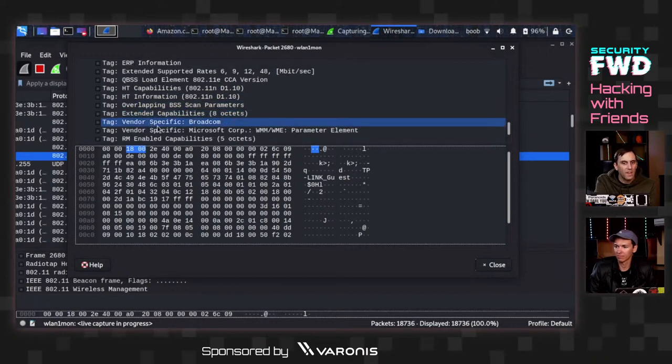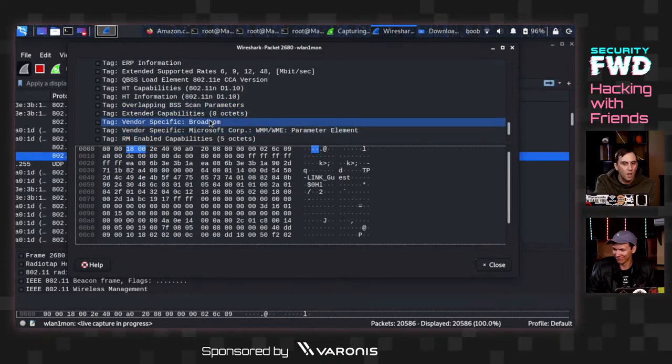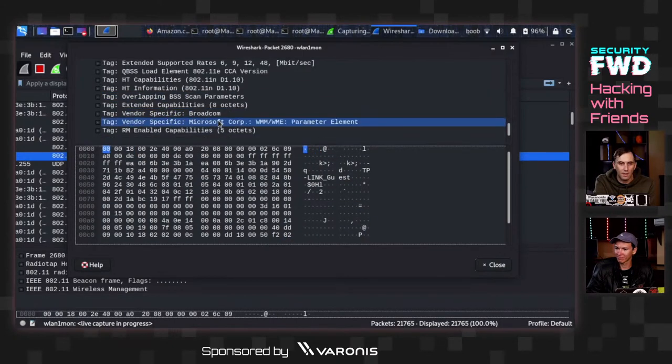You can see some vendor-specific tags, Microsoft, like Broadcom. So this tells us, okay, it's associated with Microsoft in some way. There's a Broadcom chip running here. Really tells us just what we need to know in order to join the network. So that's very, very useful. And we can pivot off of it, most importantly.